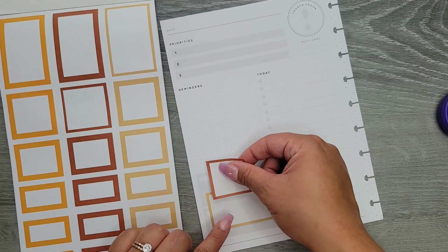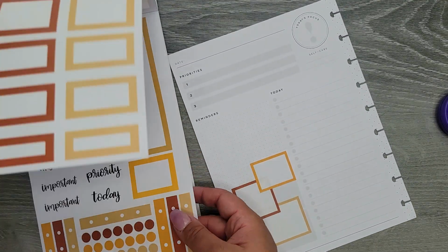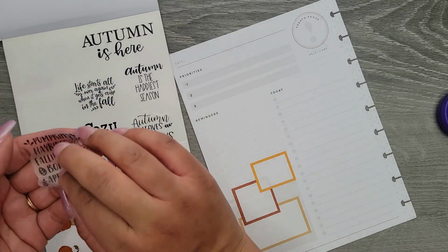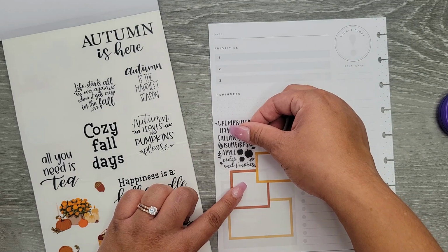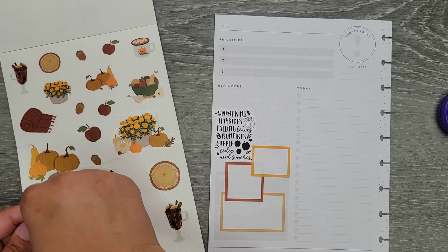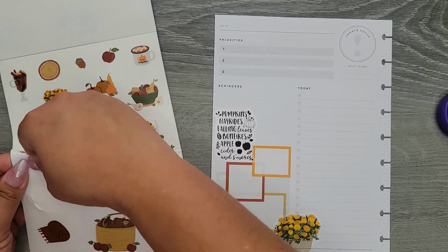I'll give myself some boxes here to put some things in later. And this quote: pumpkins, hay rides, falling leaves, bonfires, apple cider, and s'mores. Okay, I'm gonna go back to this decoration here. Ah, I was doing so good until right this second. And then I'm going to start getting some of these in here.